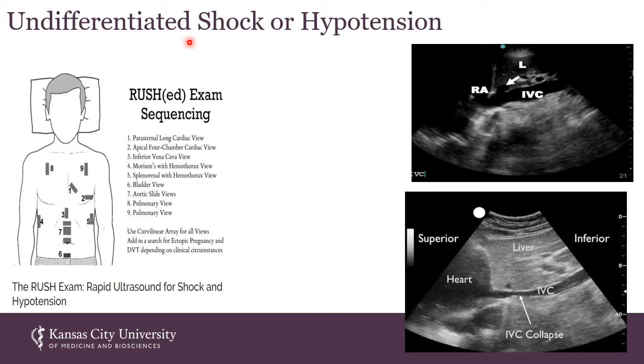You look at the global contractility of the heart. If it's bad, then it's probably cardiogenic shock. And then the other thing I look at is the size of the right side of the heart. If you have an engorged right atrium and right ventricle, then it's concerning for possible PE.